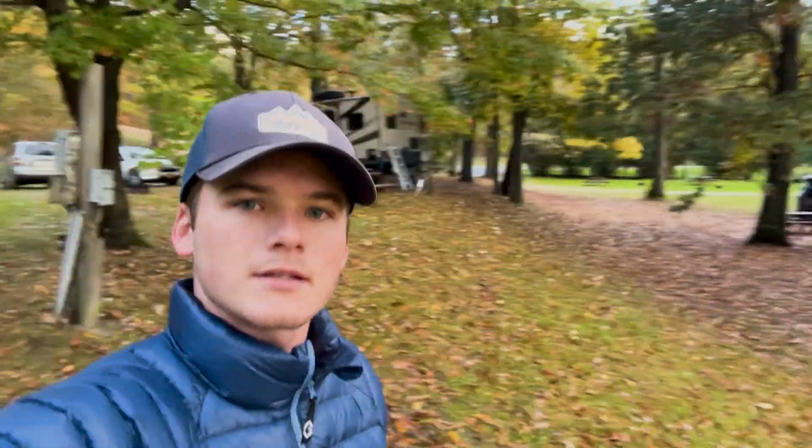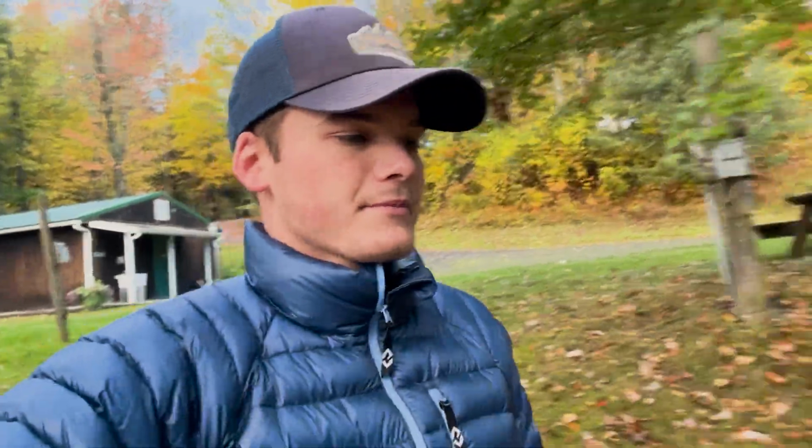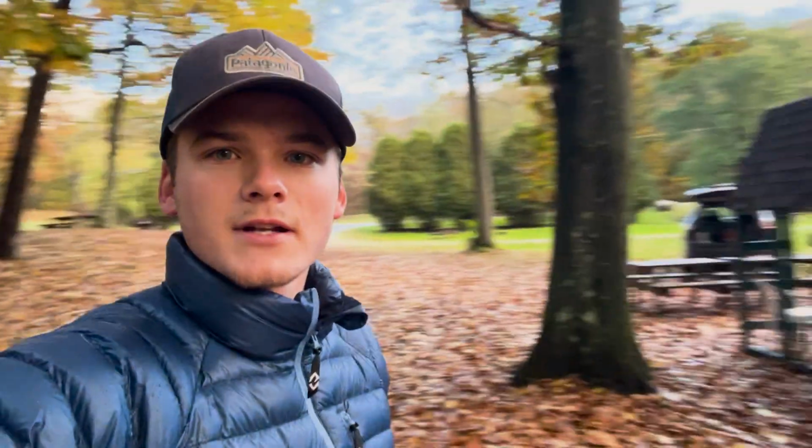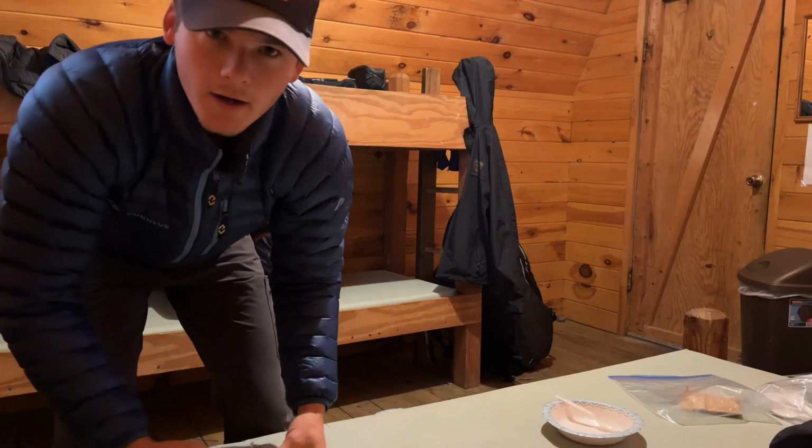Last night we were supposed to be tent camping, and the plans kind of fell through for the tent camping location. We found this local campground, and the owner was kind enough to give us a cabin for the night at a discounted rate. So we called pretty late. So here's our cabin we stayed in for the night. We're just kind of packing up, eating some breakfast, and then we'll be on the road on our way to Watkins Glen.